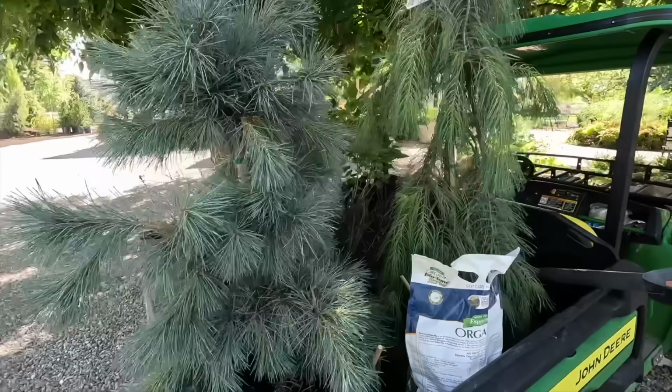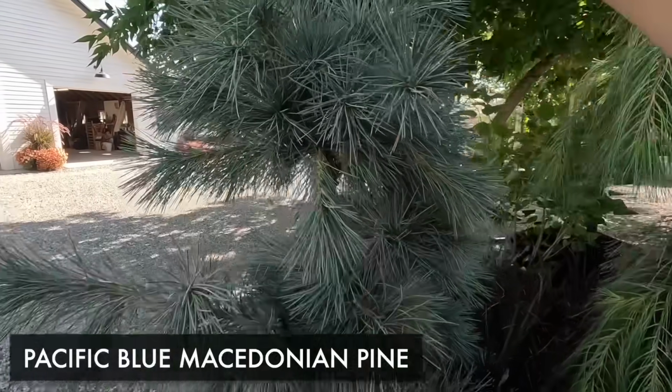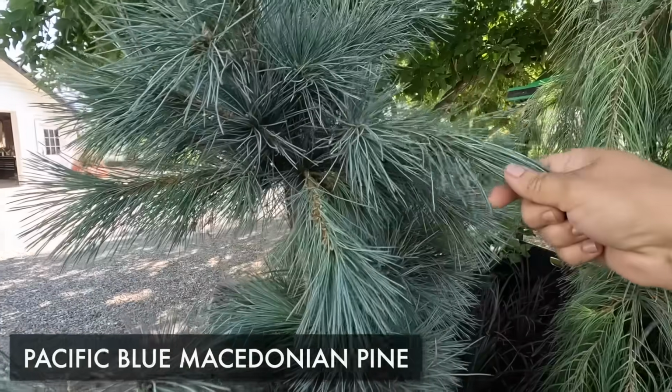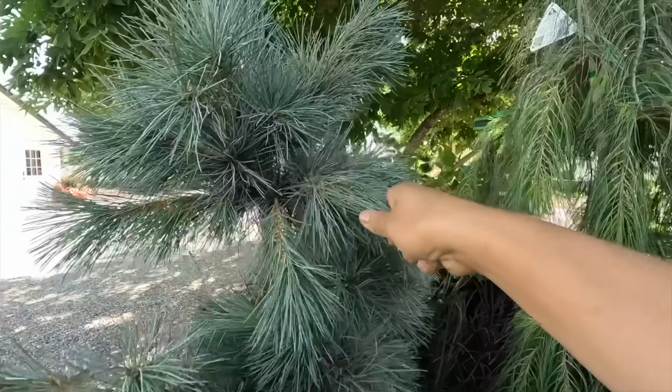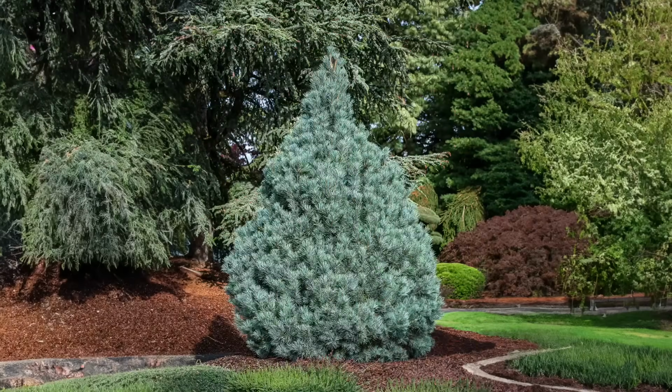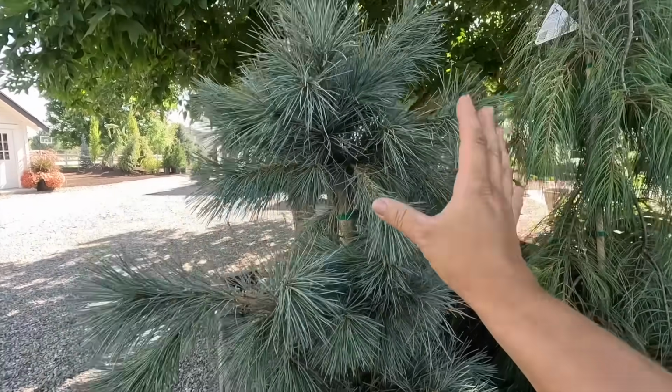This might be the best angle, maybe to see the color, but this is a Pacific blue Macedonian pine. Isn't that beautiful? It's got kind of a bicolor needle, very soft. It'll grow about 25 feet tall and 15 feet wide. So you do want to put this somewhere where it's going to have the room to spread out and stay in a sunny location while doing so.